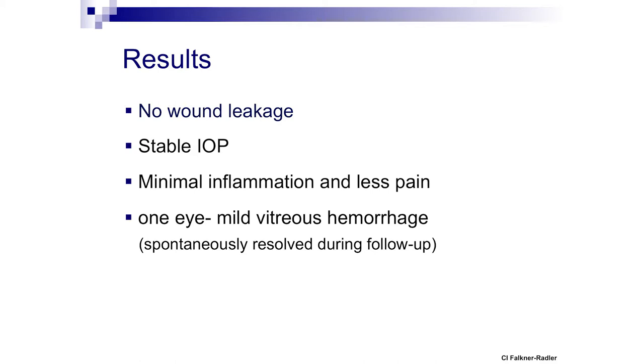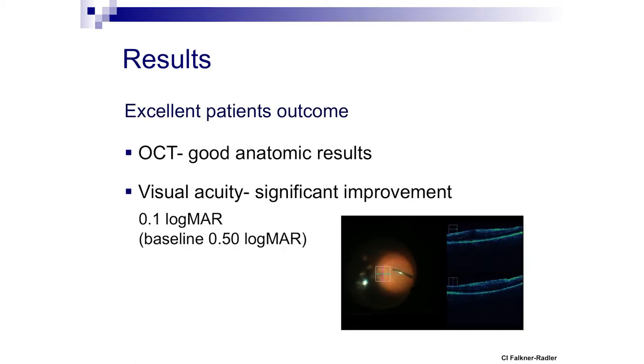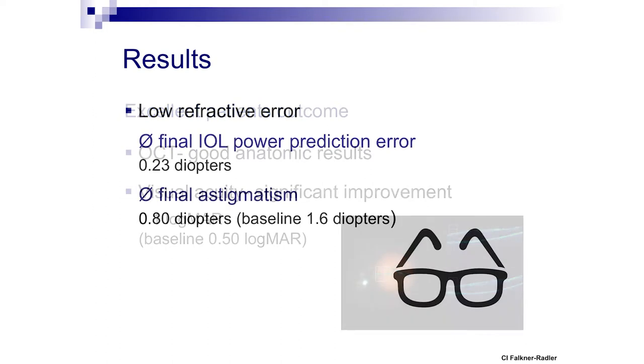And the outcome also was very good. The OCT scans showed good anatomic results. We had a significant improvement in all cases from baseline 0.50 logMAR to 0.1 logMAR at the last follow-up exam. And looking at the refractive error, there was also a low refractive error in our combined cases, so the mean final IOL power prediction error was 0.23 diopters, and the mean final astigmatism was 0.8 diopters.